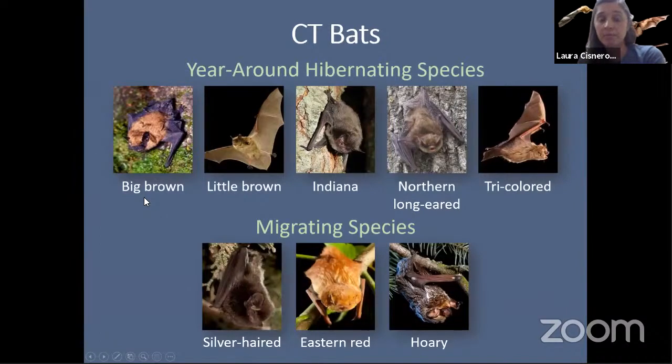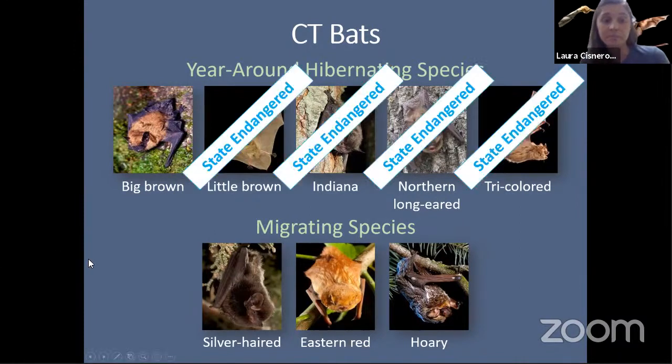And then we have 3 species that migrate here. And these species I was out bat acoustic monitoring with for the town of Mansfield a couple weeks ago, and I was still getting these bat species here. And so they come here in April, May from southern US, and they stay here until around October, and then they'll migrate back down south.